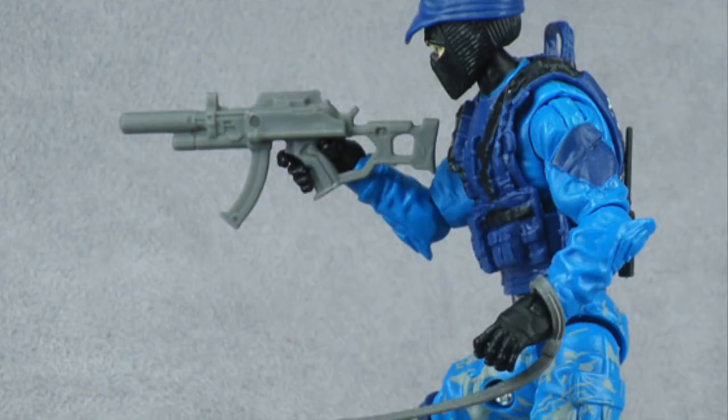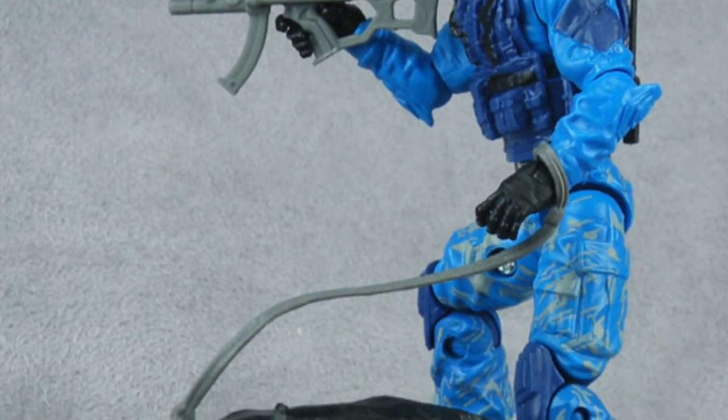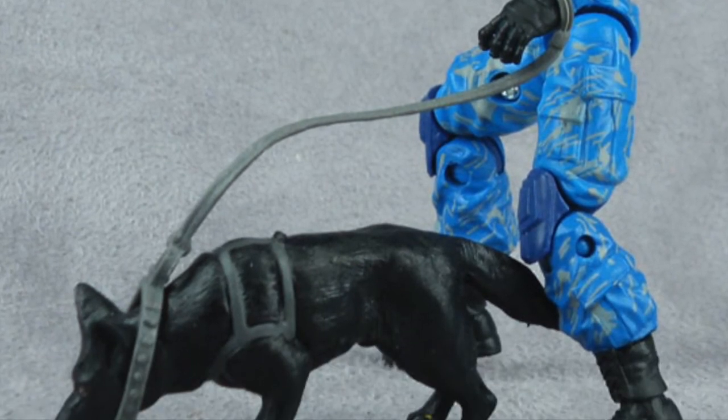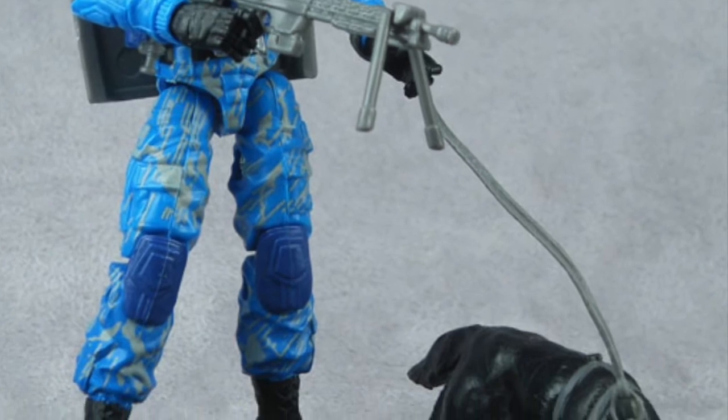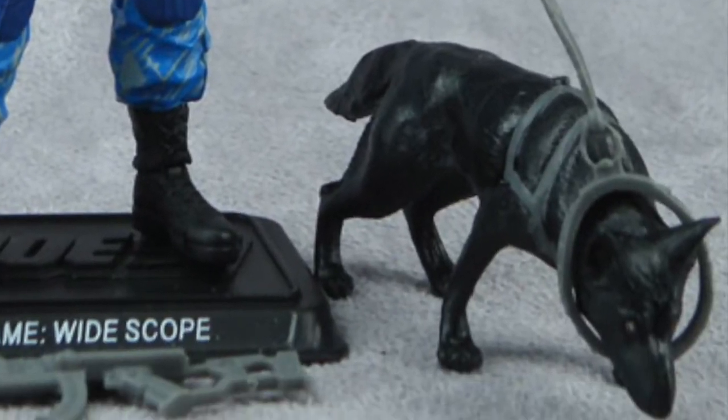And again, Lamont is just freaking awesome. I love the fact that he is just slightly different in the animal companion realm, in the sniffing position. I just think it's brilliant.